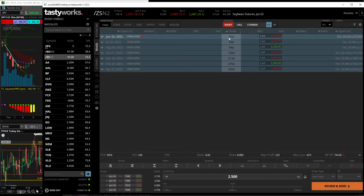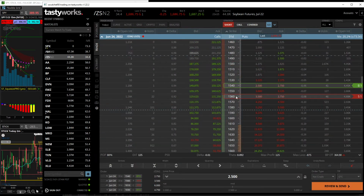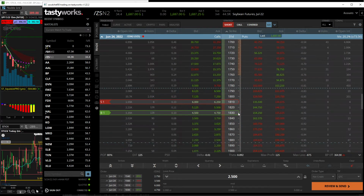When you go to June 24th, which is 31 days, it's going to be those 1560 40s, at about 50 bucks past the expected move. All right, and then the 1810 1830s, roughly 50 bucks past expected move. Let's come down a little bit. So 2.5 plus or minus, which is going to give you 125 bucks for 365 in buying power and cap you at an $800 loss and a nice 80 pop. Like, that's really good for the iron condor. Okay.